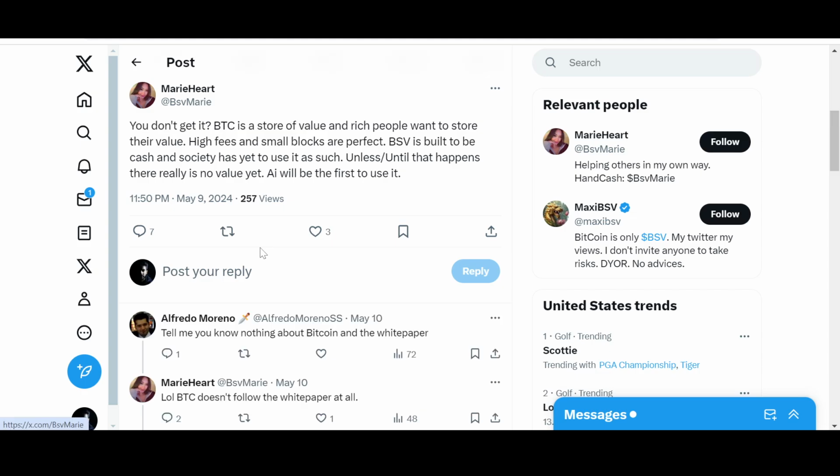You don't get it. BTC is a store of value, and rich people want to store their value. High fees and small blocks are perfect. BSV is built to be cash, and society has yet to use it as such. So obviously, we are far from that time, far from that mass adoption of digital assets for it to be used as such. Until that happens, there really is no value yet. AI will be the first to use it.